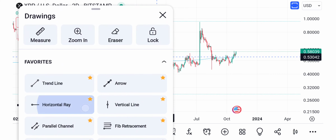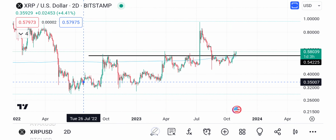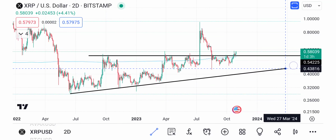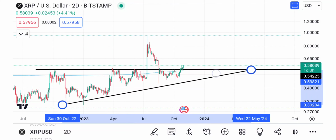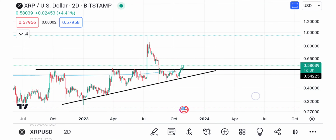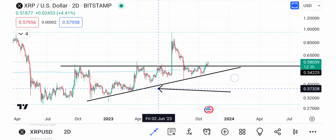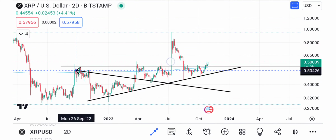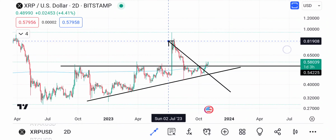And basically what we have here is this resistance area. And you can also look at it like an ascending triangle in a way, right? And what we see is massive. We have this capitulation. We have this three-wave move to the upside. This is also why I believe we're in Wyckoff. We have this move to the downside, and then we have this pretty big move.